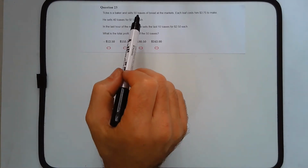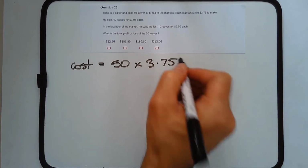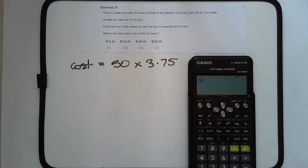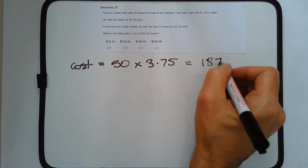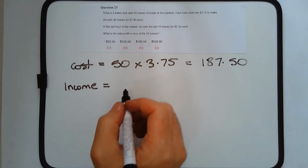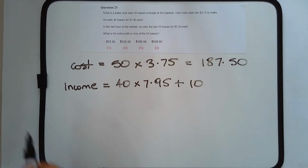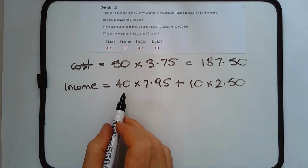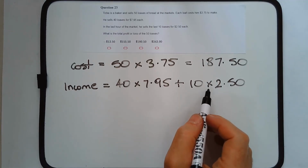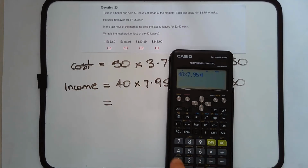The first step is to work out how much it costs to make 50 loaves of bread. So the cost is 50 multiplied by $3.75 per loaf, and that equals $187.50. The next step is to work out the income. Now 40 loaves are sold at $7.95 each, plus the last 10 loaves at $2.50 each. So the income is 40 multiplied by 7.95 plus 10 multiplied by 2.50, and that equals $343.